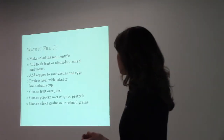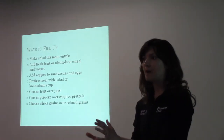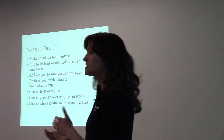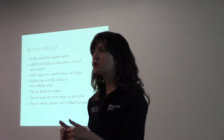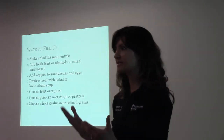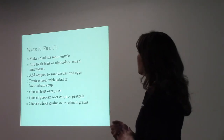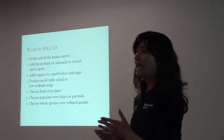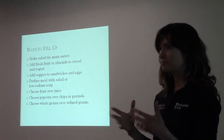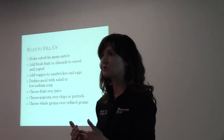Other ways to fill up. You can make the salad the main entree and just have the meat as the complement. Add fresh fruit or almonds to your cereal or yogurt, especially if you're going to do cereal, because cereal is mostly carbohydrates, so you want to have something that's got a little protein and a little fiber to bulk up that meal. Add veggies to sandwiches and eggs. That's a great way to sneak them in if you're not real big on your vegetables, or if you're having a tough time getting in your vegetable servings.